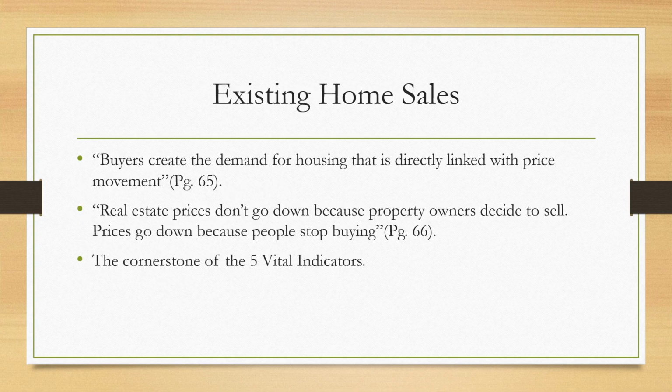For existing home sales, buyers create the demand for housing that is directly linked with price movement. Real estate prices don't go down because property owners decide to sell. Prices go down because people stop buying. I think this is the most obvious indicator off the top of your head. Anyone would have said this, but something I did learn about this is the seller versus buyer dichotomy and how that plays into it.